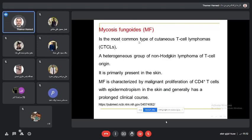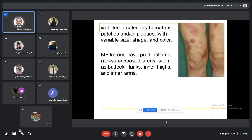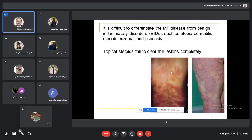Mycosis fungoides is the most common type of cutaneous T-cell lymphoma. It is a non-Hodgkin's lymphoma of T-cell origin. It primarily presents in the skin, usually starts in the skin, and sometimes goes to the blood, but at the time we see only the skin. Mycosis fungoides is characterized by malignant proliferation of CD4 T-cells with epidermotropism in the skin and generally has a prolonged clinical course. Clinically it appears as well-demarcated patches or plaques with variable size, shape, and color. This is the picture. It has a predilection for non-sun-exposed areas: buttock, flank, inner thigh, and inner arm. It is difficult to differentiate from benign conditions like atopic dermatitis, eczema, and psoriasis. Typically, steroids fail to completely get rid of the lesion.